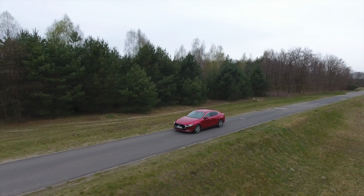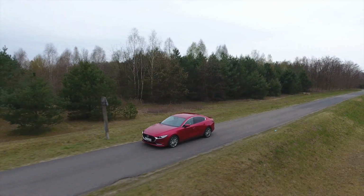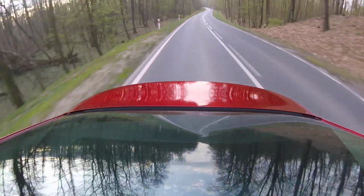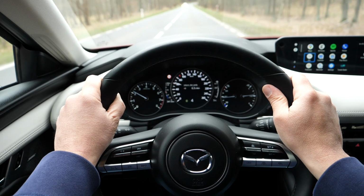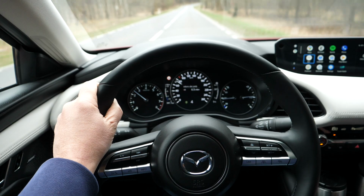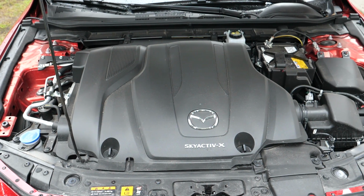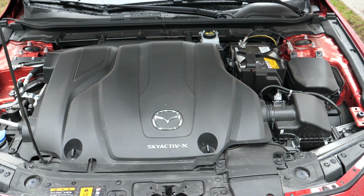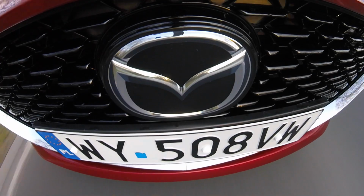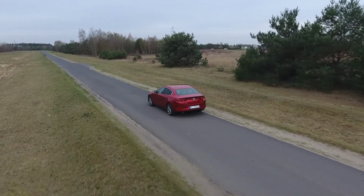Prices went up. For my English reviews, I tend to use German prices, so the 122 horsepower Skyactiv-G now starts at €23,800 versus €23,000 last year. The 150 horsepower version costs €24,800, and Skyactiv-D diesel and Skyactiv-X 180 horsepower petrol cost about 26 grand. Interestingly enough, the 150 horsepower Skyactiv-G is, at least on paper, less economical than the more powerful Skyactiv-X.